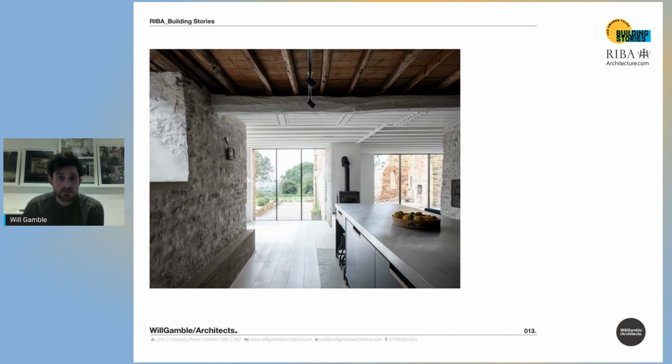In this image, you can see the old ceiling to the cattle shed in the forefront of the image. This ceiling was actually structurally unsound, taking the accommodation above. But in order to retain it, we effectively built a new structural deck over the top, which allowed us to keep it in situ.